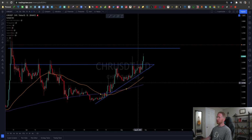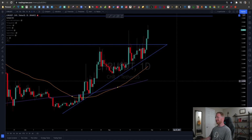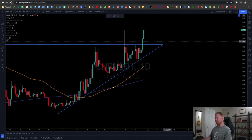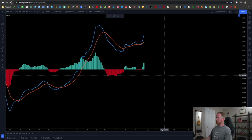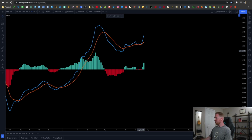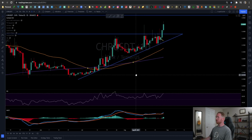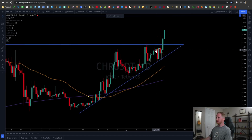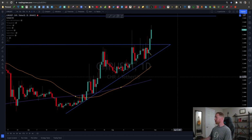The 200 and the 50 simple moving averages are working as support levels. They haven't been tested yet, but we'll likely see the 50 get tested here in the next couple weeks. RSI is still under 70, which is excellent. It means we have a lot more room for growth. And we did have a recent convergence on the MACD that was approximately 2 days ago. So right here, the MACD told us that, hey, we've got some price action. It's going to start taking off soon. So I think I sent my signal out a little earlier than that, but honestly, anything under 40 cents would have been a good buy.